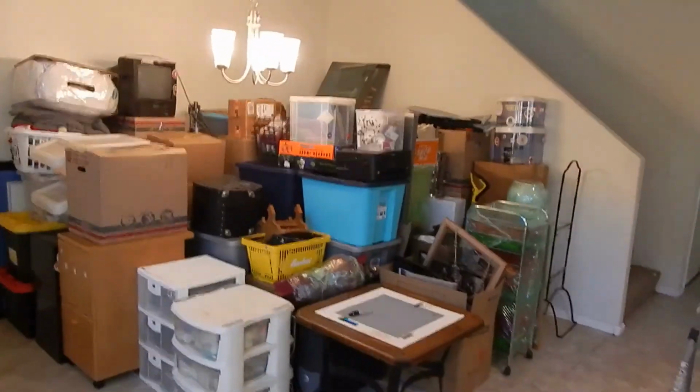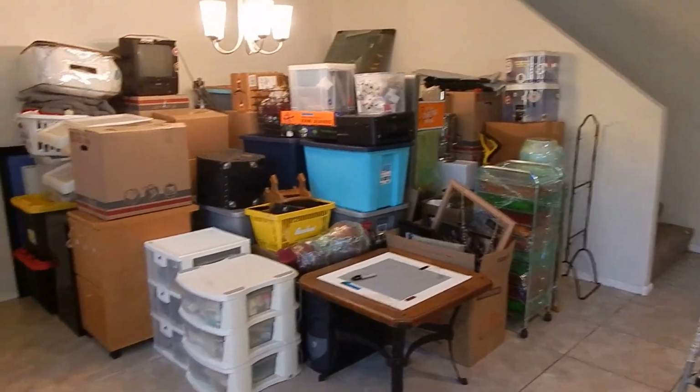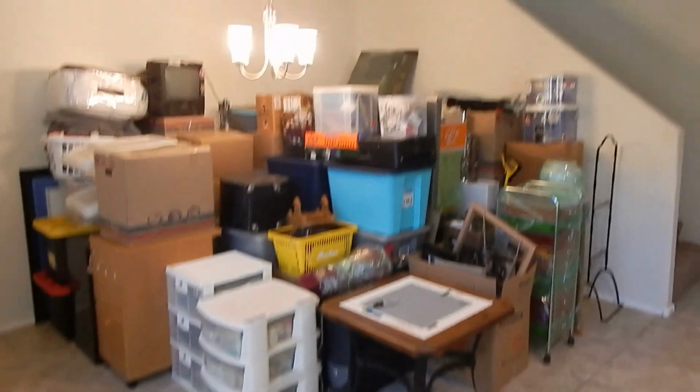The other two rooms are done. I got a few things in here I still got to get rid of, and we got to clean up over here. This is kind of a mess. I'm gonna purposely not show you that because it's kind of gross, but that is where we ended up.